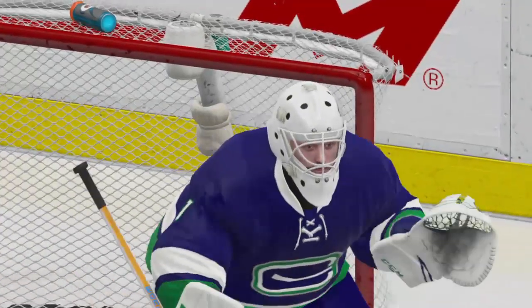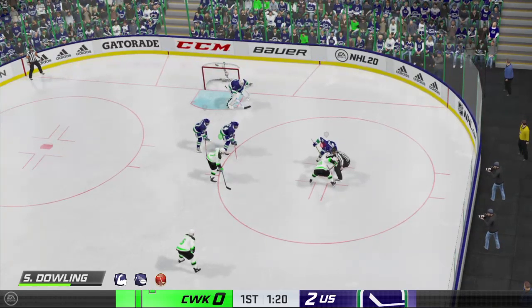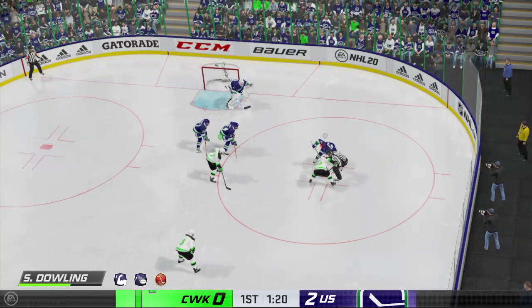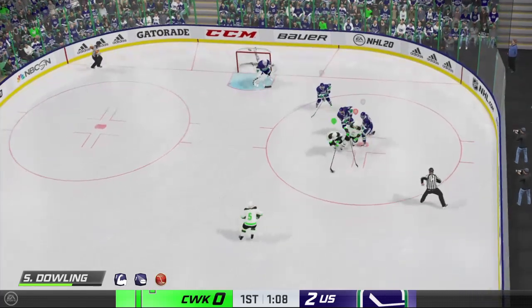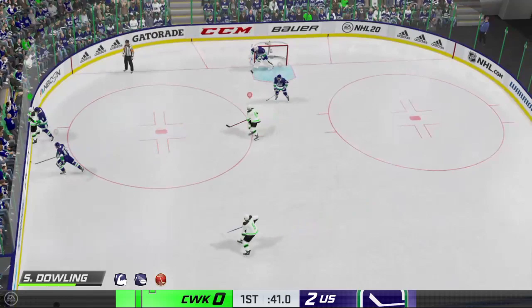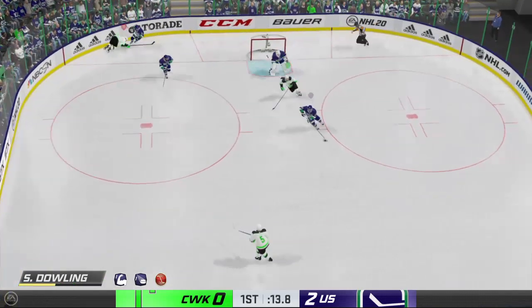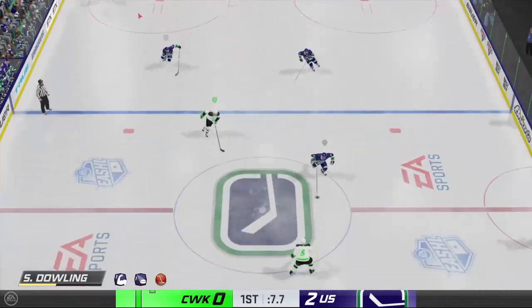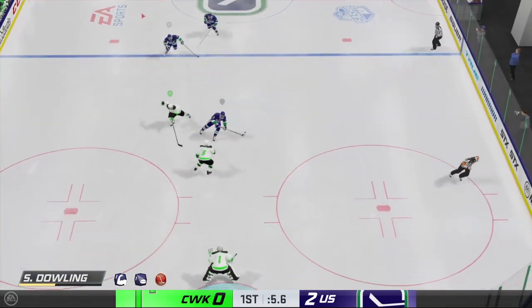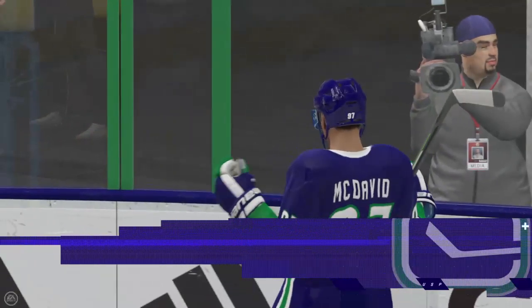Here in the late goings of the period, Vancouver's got a 2-goal lead. They'd love to build on it. Play resumes as they win the draw here inside the offensive zone. Good battle along the boards for the puck. Grabs the puck here inside the offensive end. Here they come on the attack. Here's it. He scores! I thought they were going to run out of time here, James.